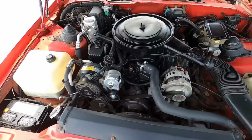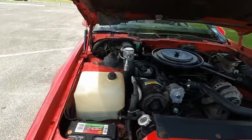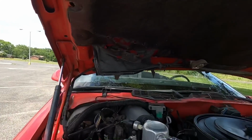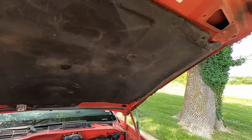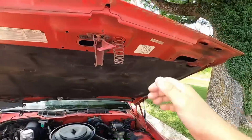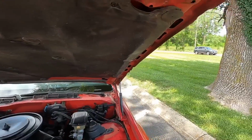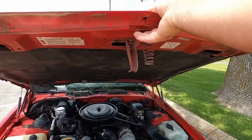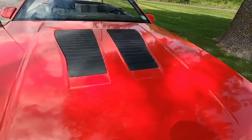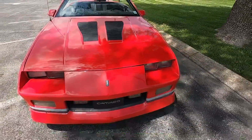Motor in this one's nice and quiet. You got some insulation hanging in the back here. The hood doesn't want to stay all the way up, but it does hold itself. I did notice when you come down, you're going to want to hold this. And then she's shut.